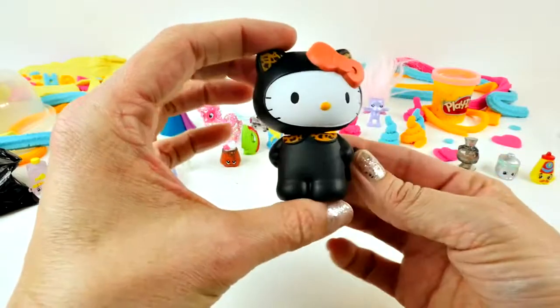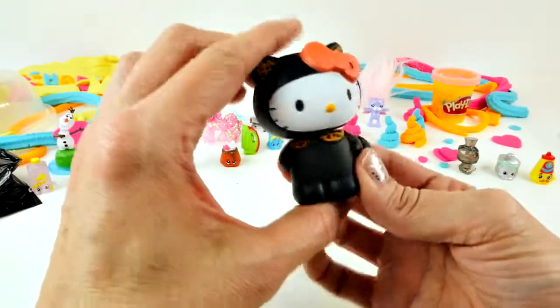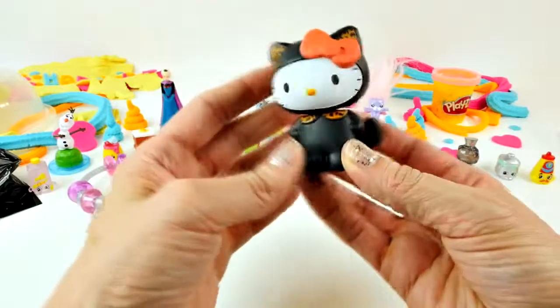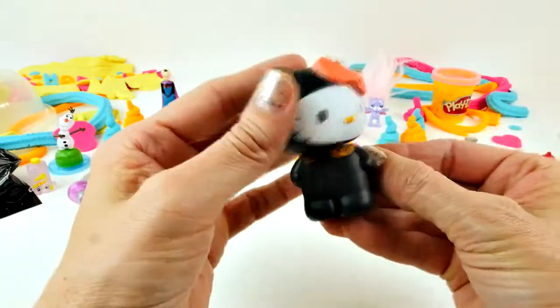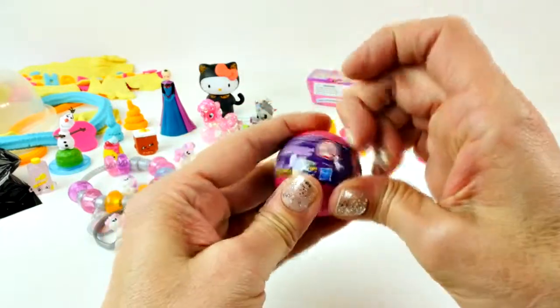Oh! Oh, look at this one! So cute! This is a 2 in 24. Aw, that's really cute. So this one's just kind of a basic one. She's wearing either little pajamas or a costume. She's got some leopard print here and here. I love this one. You can't really go wrong with her. She's so adorable.